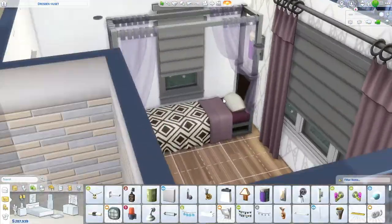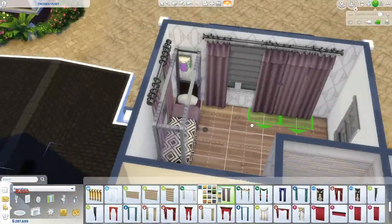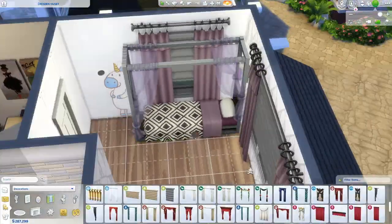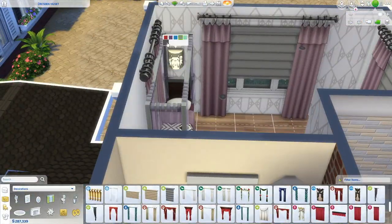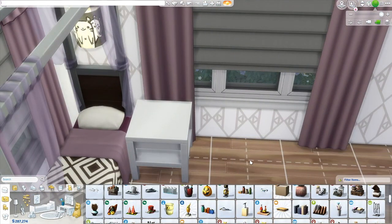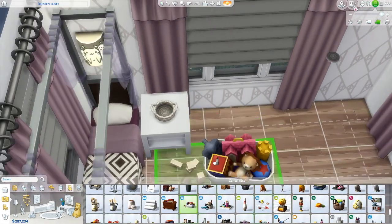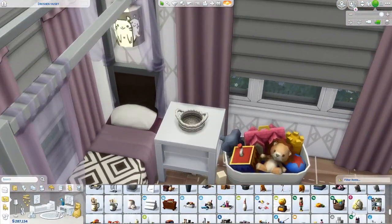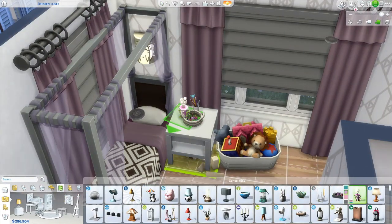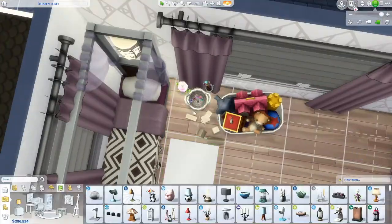It's really cozy, and I decided to have this girls' bedroom pretty close to the master bedroom, as well as the other kids' room. For me it makes sense because then the teenage bedrooms will be on the other side of the house. So it's kind of like their own area.